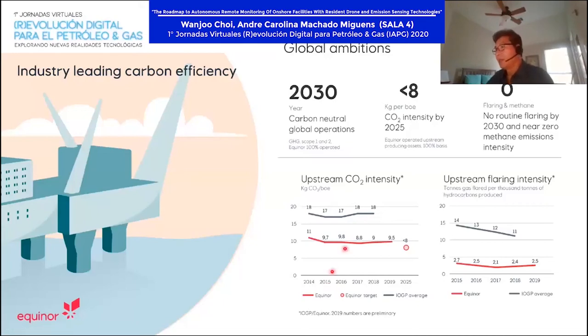As you can see in the graph, Equinor is already far below the average industry CO2 intensity, and we are trying to lower this CO2 intensity further down. And the flaring intensity is far lower than the IOGP average, but also we want to lower it further.